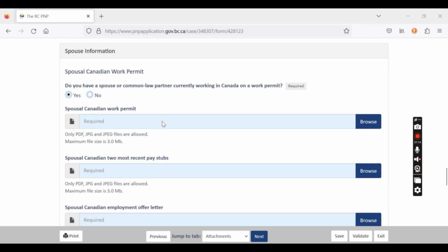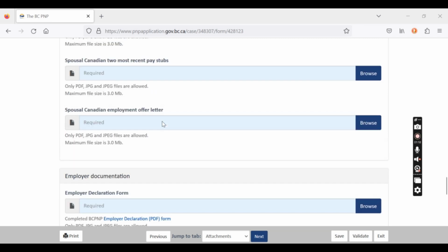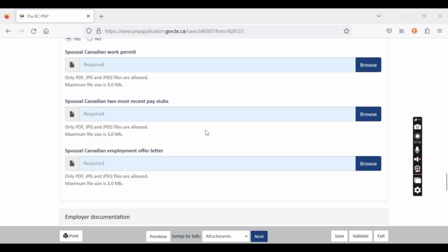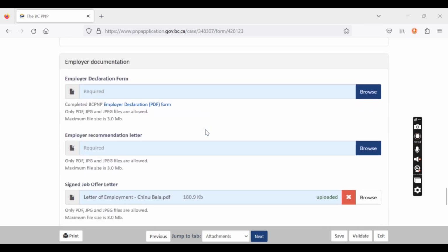So that's your spouse information. If they are in Canada, if they are working, what job they are working, your recent pay stubs. So that's all the information they need for your spouse as well.